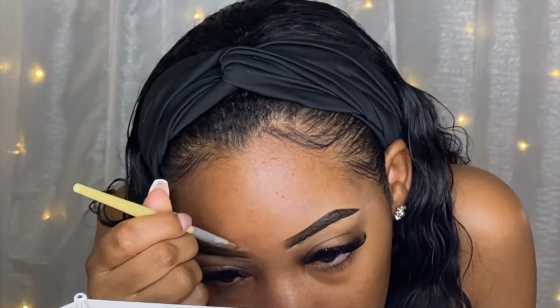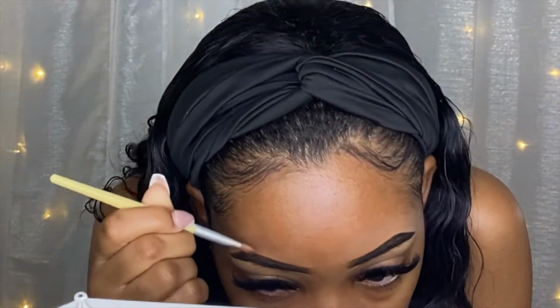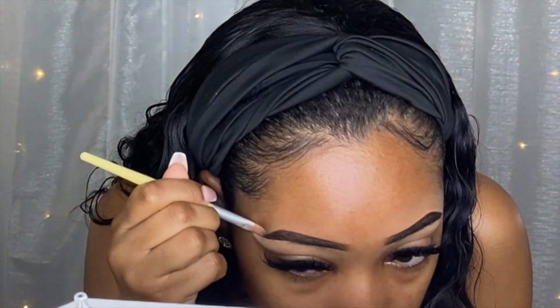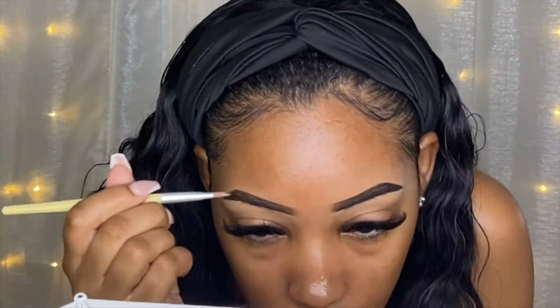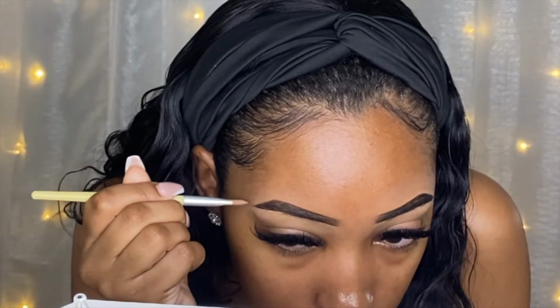So I'm gonna need some more foundation so I can do the other one. Okay, and that's that. It's all lined up. This is as good as it's gonna get. So I think it looks good, but that's just me.